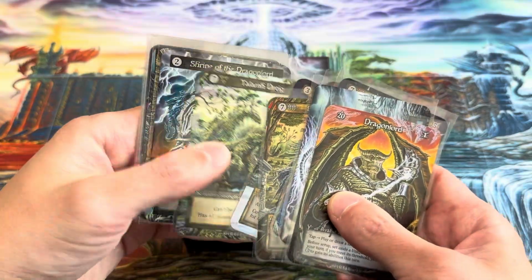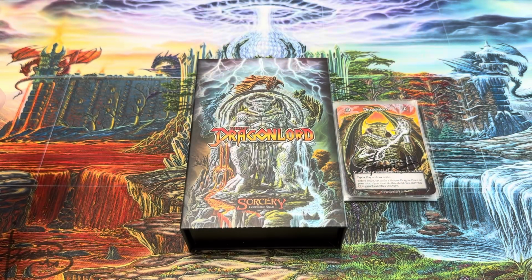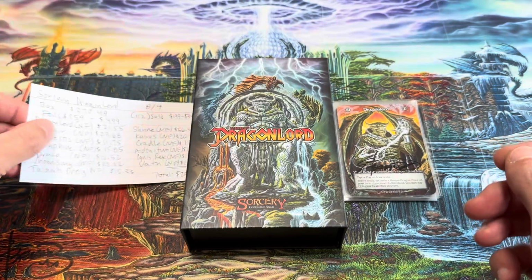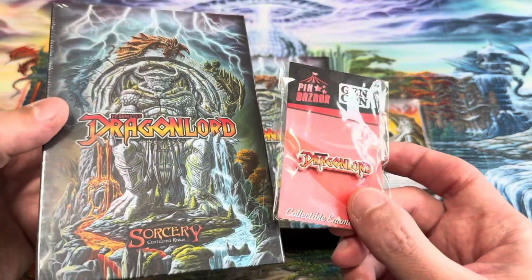In today's video, I'm going to go through each of the cards in the Dragonlord set a little more closely and show you what they do in the game for all the players out there. I'm also going to discuss some of the current market values 1 week after Gen Con so you can see what the cards are trading for in the game. And finally, I'll show you what I picked up since Gen Con last weekend.